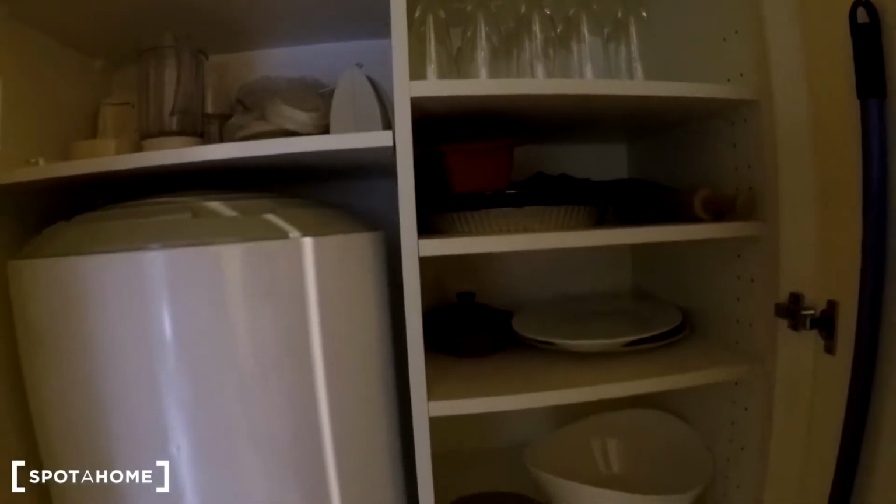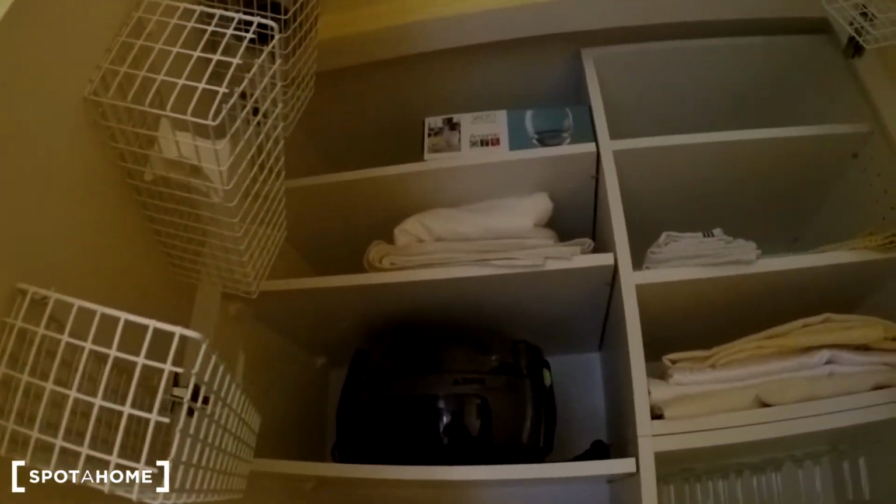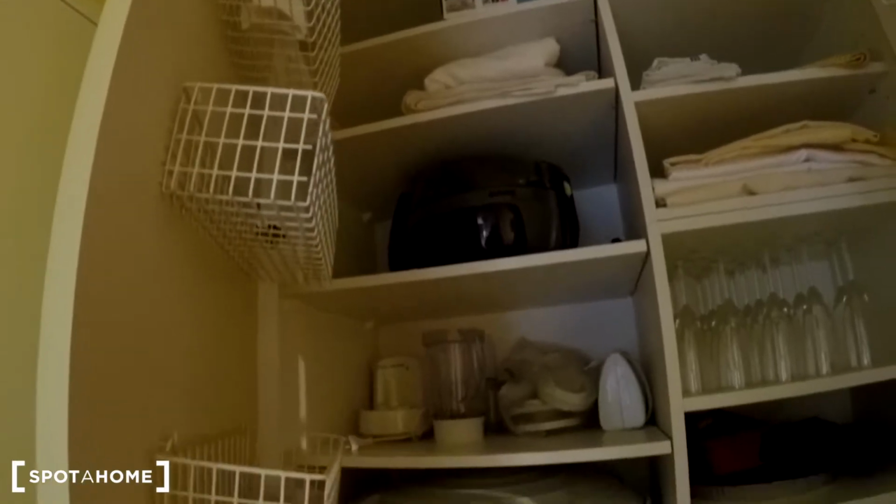There's a lot of different plates, etc. There's brooms, there's everything, baskets too. It's a nice place to store everything. And there's even this fryer. I think it's one of those fryers that don't need oil. I don't know how that works, but it fries without oil.